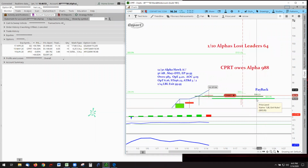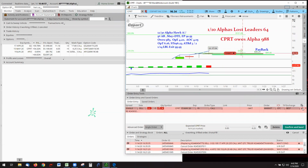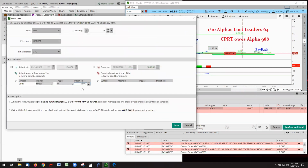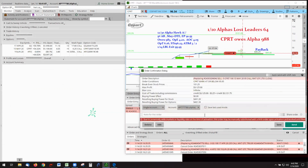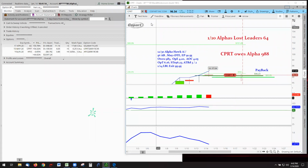Okay, there's our marker at 985. Let's go ahead and change the order ticket. Come down here, come over here, put in our order. There we are. And it's sent away. Done. All right, Apollo fell back.